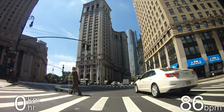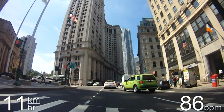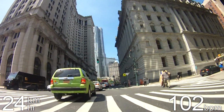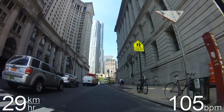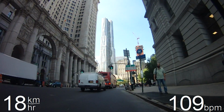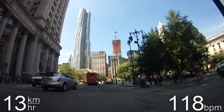Alright, and there's my green light. Alright, so now this road is going to become a two-way road, so I'm going to move over to the right-hand side because otherwise I'll be riding in the left right beside cars that are coming at me, which is not a preferred spot to be. There's a nice big arched stone building to our left that we're going past.